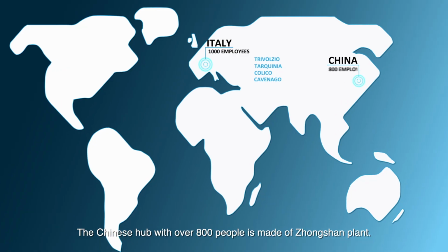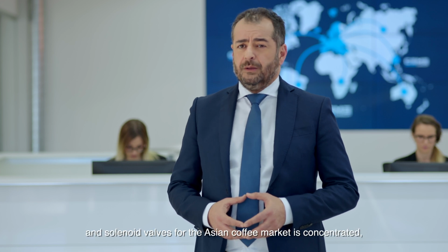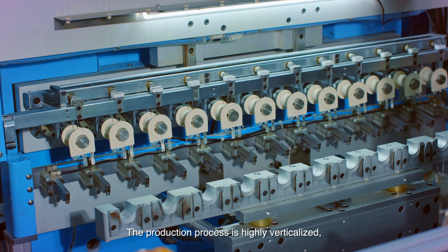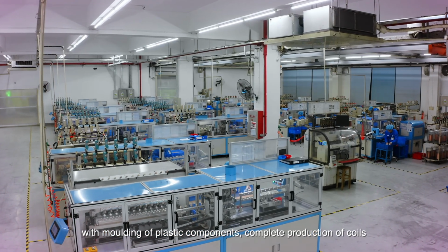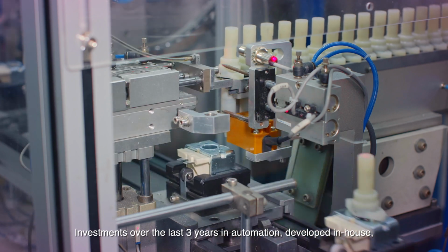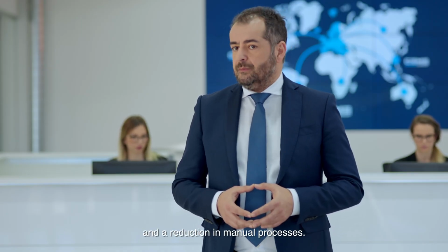The Chinese hub, with over 800 people, is made up of the Zhongshan plant. This is where the production of solenoid pumps and solenoid valves for the Asian coffee market is concentrated, with an annual volume of 18 million pumps and 3 million valves. The production process is highly verticalized, with molding of plastic components, complete production of coils, and complete assembly of pumps and valves. Investments over the last 3 years in automation, developed in-house, have enabled the plant to achieve a high increase in productivity and a reduction in manual processes.